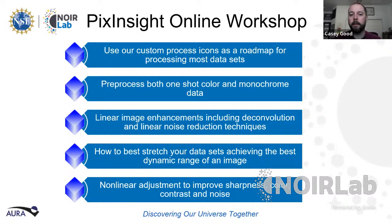We go over linear image enhancements and describing what linearity in terms of an astrophotograph means. Deconvolution is a really big trick that tends to trip people up. So we go into that in detail, and then linear noise reduction techniques and why the benefit of doing a linear noise reduction as opposed to a nonlinear noise reduction technique is the best idea. How to best stretch your data to achieve the best dynamic range, the best color fidelity of your data set.